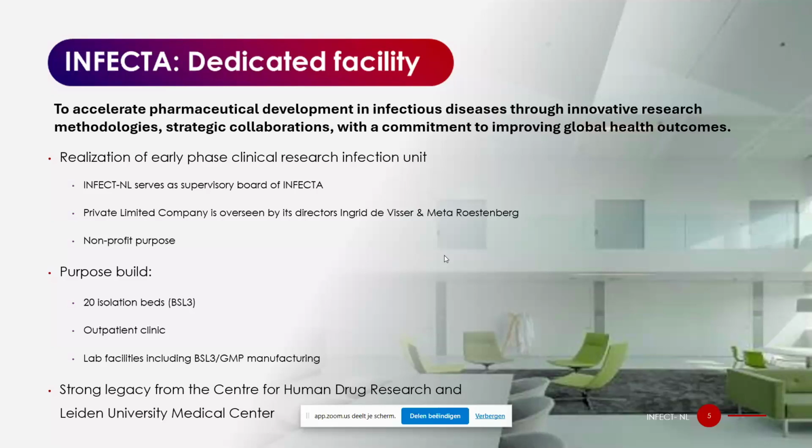We're going to build a building with 20 beds on BSL-3 level to do the clinical research, an outpatient clinic, and a lab facility on BSL-3 GMP to produce the viral strains or the pathogens that we need for the controlled human infection models.